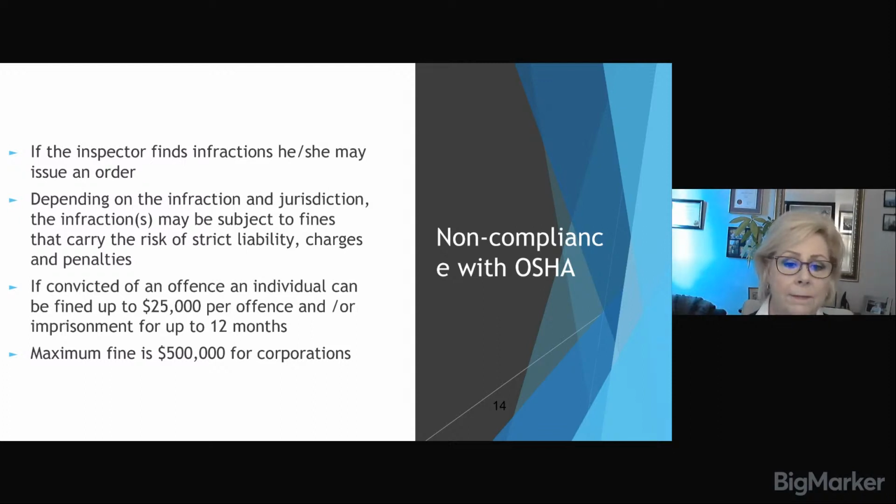If convicted of an offense, an individual can be fined up to $25,000 per offense, and/or imprisonment up to 12 months. I know that sounds really drastic and not too pleasant, but those would be for very serious, egregious offenses, of course. The maximum fine for corporations can be up to $500,000.